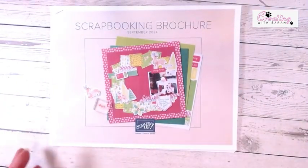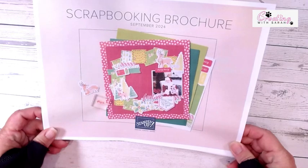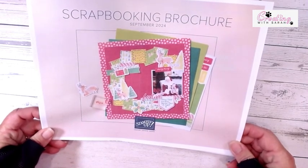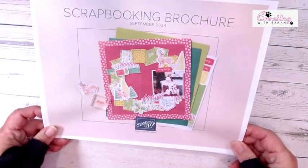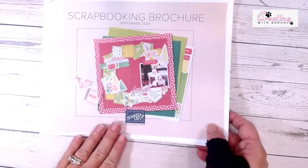I actually started out scrapbooking years and years ago, and then I got into card making, and I haven't gotten back into scrapbooking. So I'm really excited to get back to my first love, even though Stampin' Up! has now become my first love. But hopefully I'll be able to get into scrapbooking again. But I wanted to showcase that for you guys.